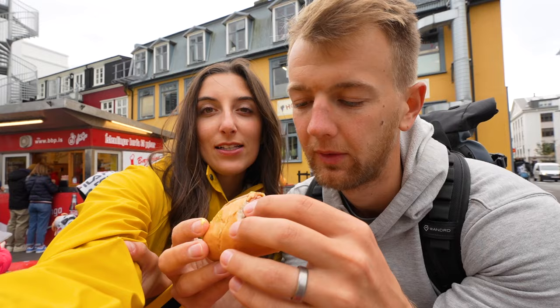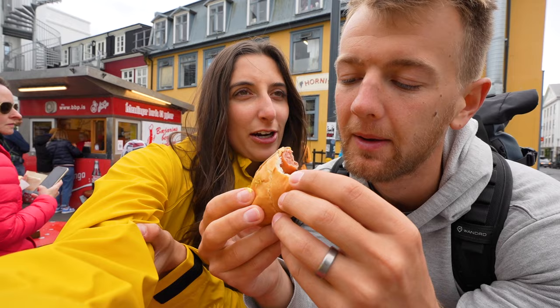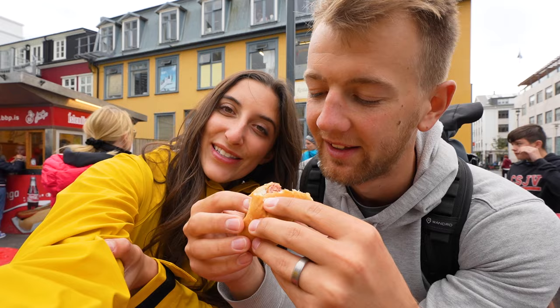What do we think? Rate it on a scale of 1 to 10. Not that we've rated any other hot dogs, but. I would rate this an 8. It's good. I don't know. I feel like there might be better. Have you ever had better though? Well, maybe not. I don't know. No. So much pressure now. It's good. Very, very good.